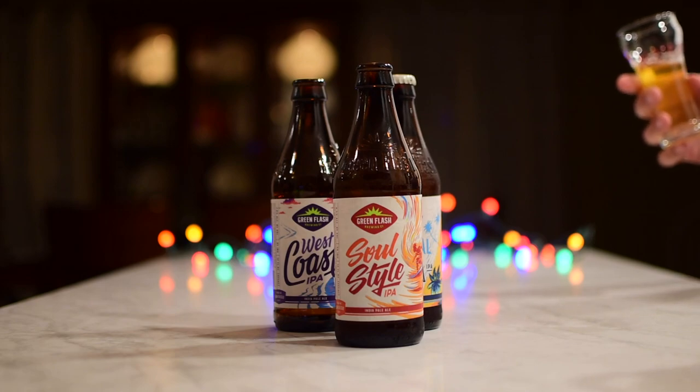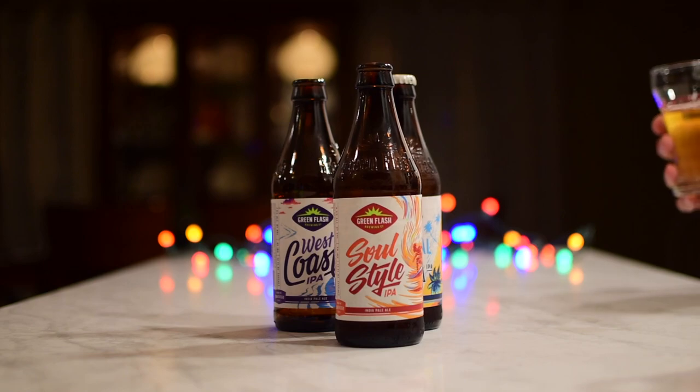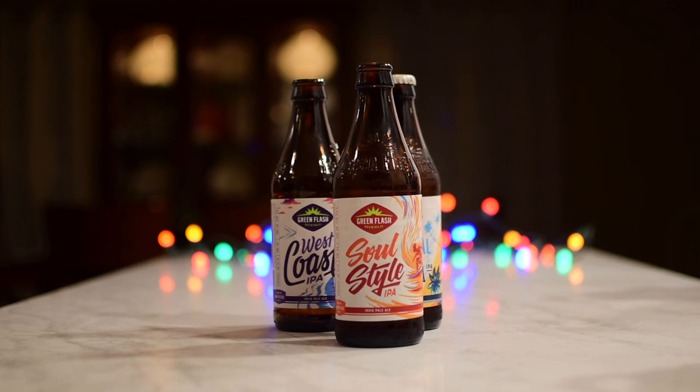Very different from the other one, I think. Yeah, it is. And it reminds me more of a mildly hoppy pale, more so than even an IPA. Definitely not what you'd expect from a traditional West Coast flavor profile. Still very good beer. That's very nice.